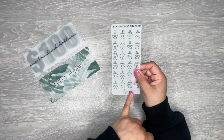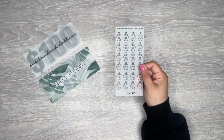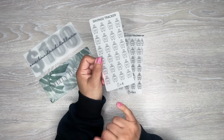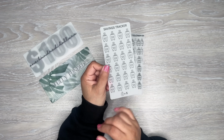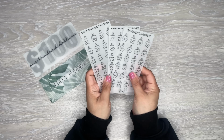There's a $5 challenge one, so you can save $120 with this tracker. There is a $10 challenge, so that's a $240 savings challenge on that one. And then this one's just a blank one, so you can make this any amount you want. If you want to do $20, if you want to do $2, you can make it whatever you want, and then just color in the cute little piggy banks.